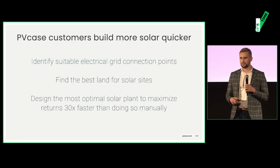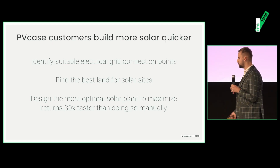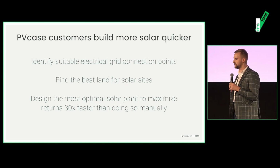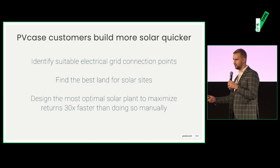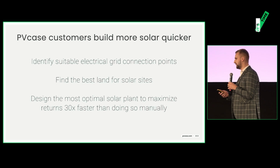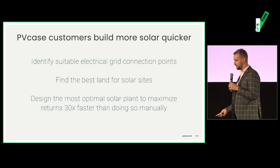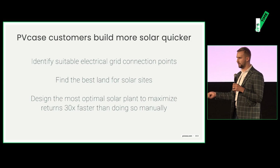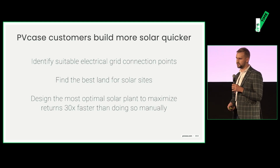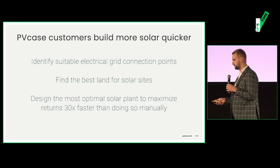As an example, if you're a PVcase customer, let's say you're a solar developer based in the United States, and you would like to come up with a new idea for a new project, you would be able to identify the most suitable connectivity points to the electricity grid, find the best land to build your solar site, and then design, maximizing the return on that investment that you're putting forward, which in the US usually is somewhere between 20 and 100 million USD.